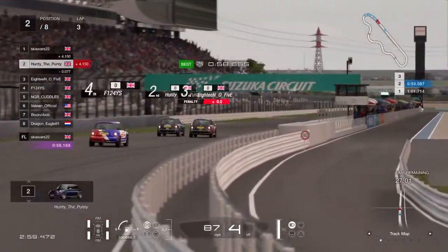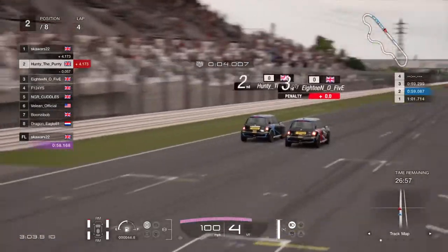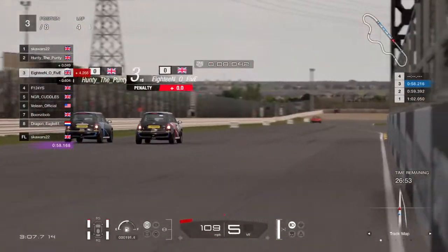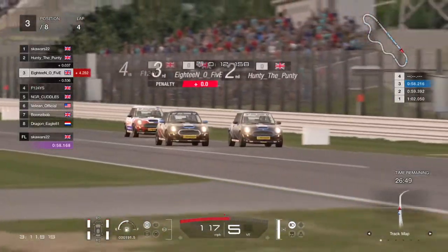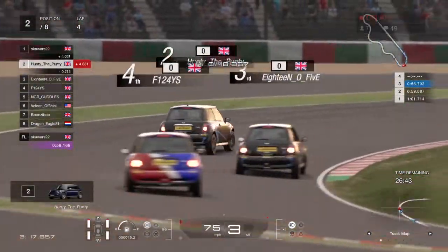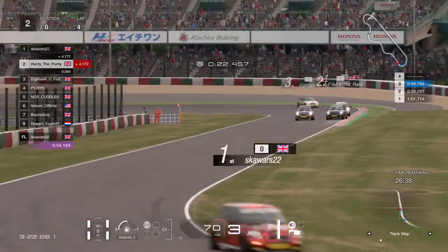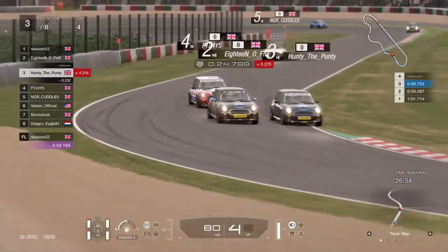Back up to the front. I think we're just about to see a move. Hunty the Punty then under some serious pressure from 1805. 1805 will have the inside line into the first corner. Holding a small bit of penalty though is 1805. Just losing it through there, allowing Hunty the Punty to keep that place just again. He will have the better line through this next corner. But possibly 1805 getting a good run out of there.